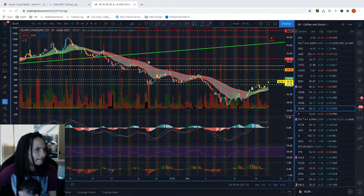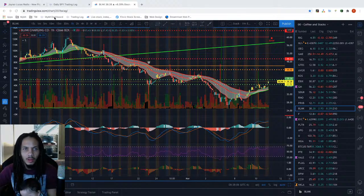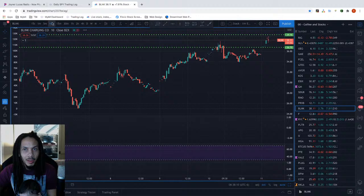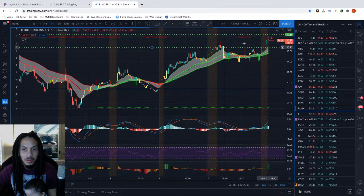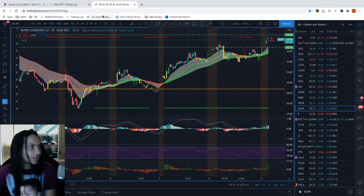But it looks like there's some bids on 520 for it. Doesn't look like this is pulling back at all. I don't expect it to, but just a little bit, probably down to that $36 level. It's gonna take the whole market pulling back on me.